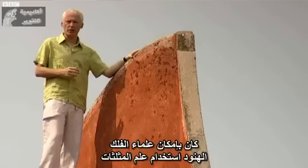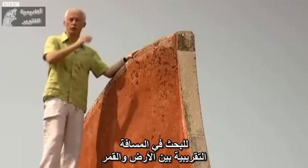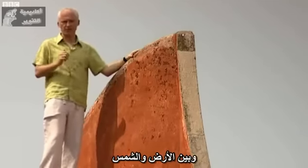The Indian astronomers could use trigonometry to work out the relative distance between the Earth and the Moon and the Earth and the Sun. You can only make the calculation when the Moon is half full, because that's when it's directly opposite the Sun. So the Sun, Moon and Earth create a right-angled triangle.